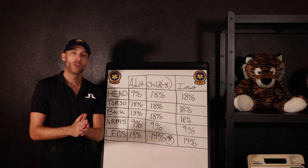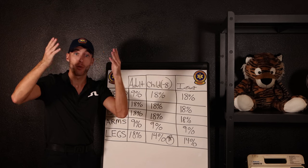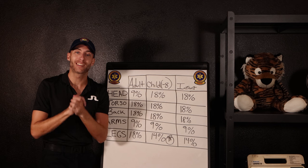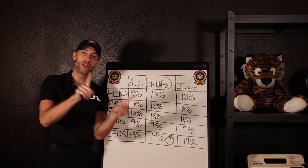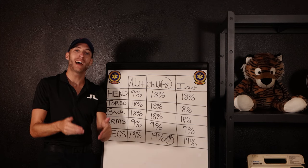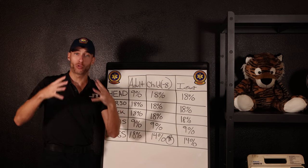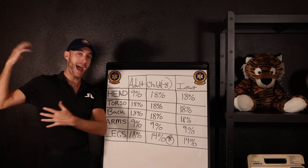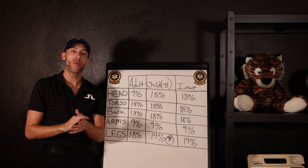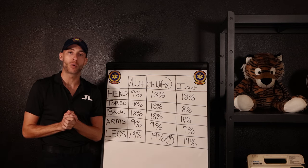So first we have the head. Remember, children have a bigger sized head per their body than an adult. So that's the first difference. An adult's head is gonna be 9%, while the child, 1 to 8, the infant is 18%. Moving down from there is a torso and the back. As you can see here, for everybody, the torso, which is from here to here, the back is all 18%. Moving down from there, we have the arms. So what do we get for arms? Everyone's got 9% on the arms.